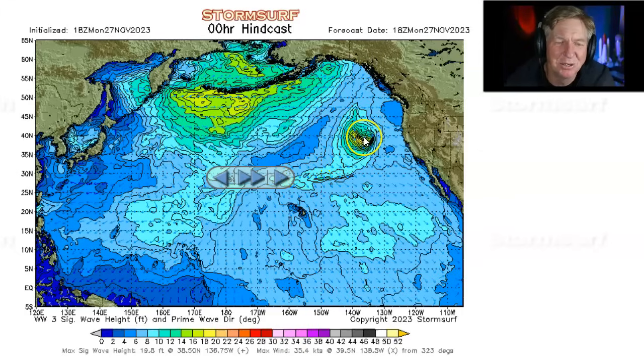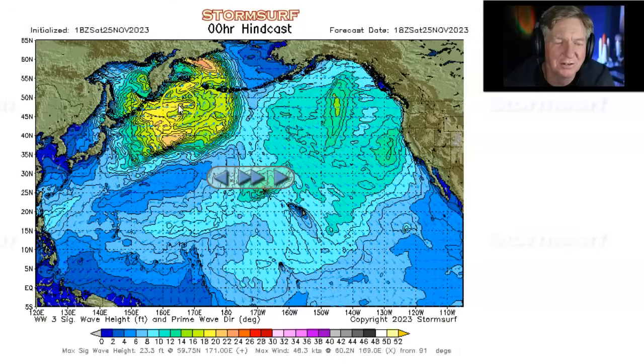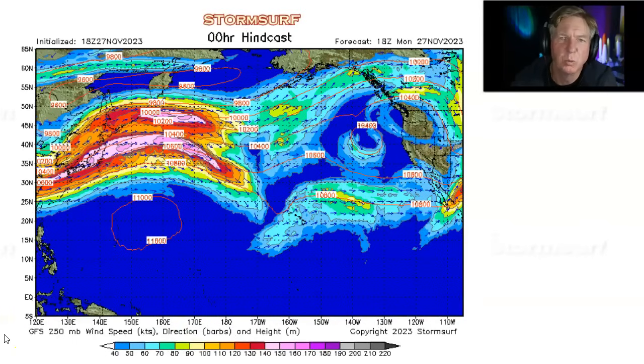All right, so here we are as of Monday. Our little gale off the coast with 18-foot seas. And also, I just sort of blew by it here, but there was a little thing that developed on Sunday off of Kamchatka, 23-foot seas. That's good for maybe some background swell for the Hawaiian Islands, and nothing of any interest really for California. All right, so what is to come?